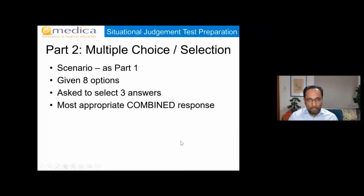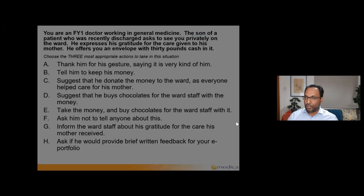Okay, right, so part 2 are the multiple choice, or sometimes known as selection questions. So you get a scenario just like part 1, but there's 8 options on the same screen to read from, and you need to select 3 that taken together make the most appropriate combined response. Okay, so you've got about a minute and a half for each of these if you want to finish on time. So let's have a look at the question. Here we go.